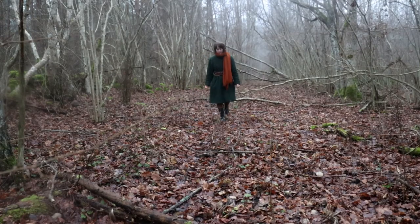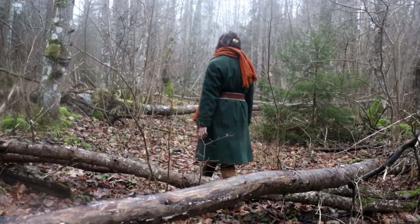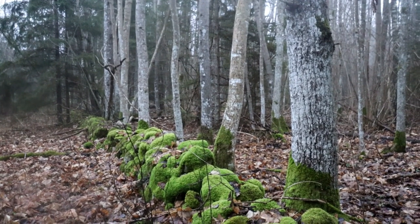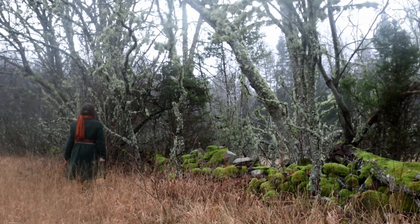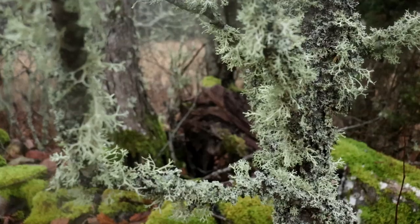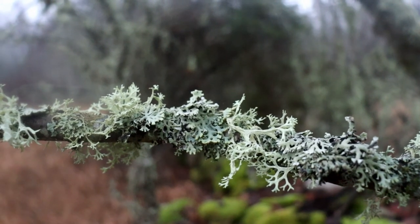Around our land I found many old roads that are barely used anymore. Old roads that used to connect the little villages around here. I just saw a deer, but I couldn't catch it on the camera. It went so quickly.